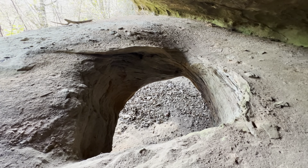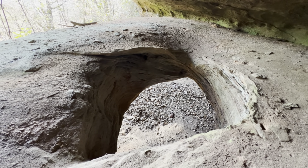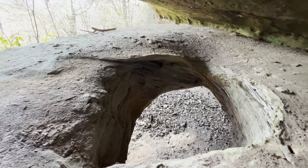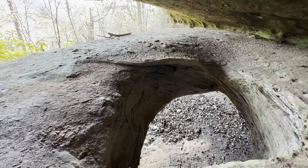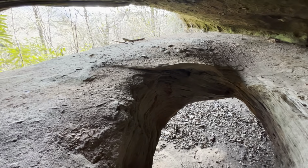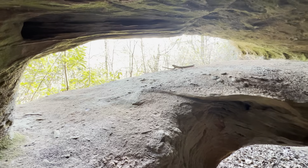I made reference to Don Figg's book, Tales of the Red River Gorge, earlier, and Pelphrey Hollow. I'm going to run this by Bill Patrick, see how he feels about the name Pelphrey Hollow Arch. One last look at the arch.